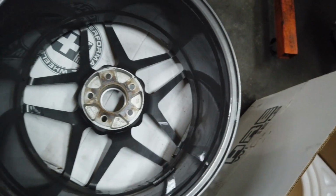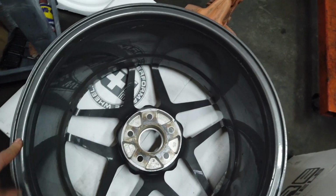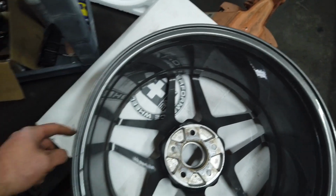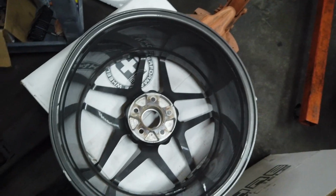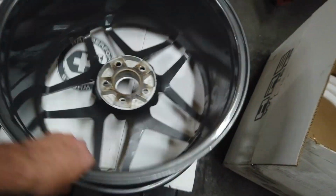Typically, when you hit a pothole or a curb or anything basically, you'll see a dent on the wheel or something. It'll be pretty obvious. So as you can see, not too much. Now let's go check out the other one.